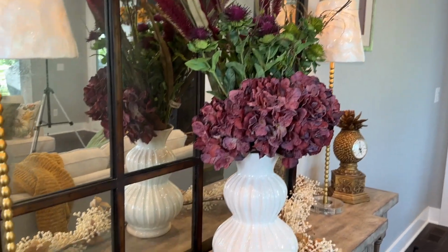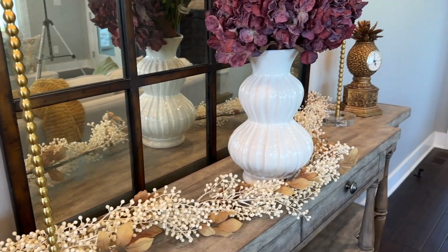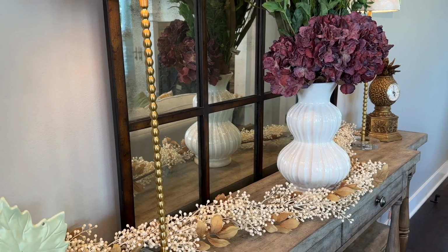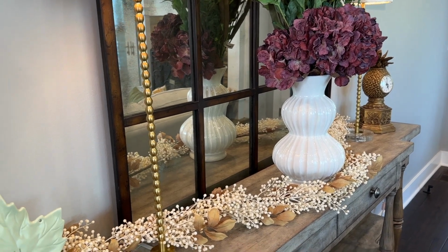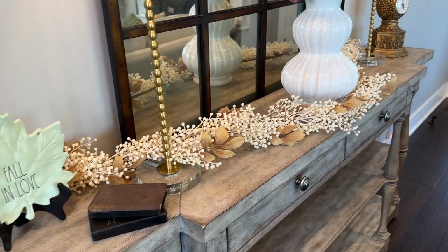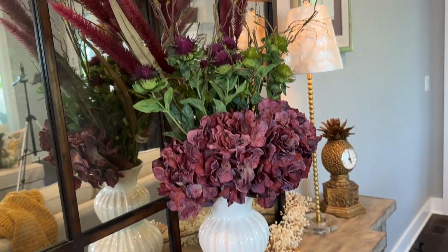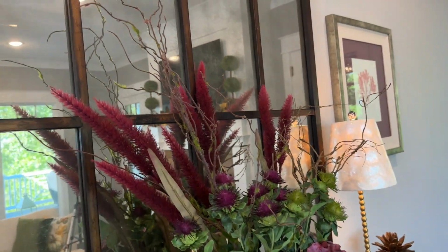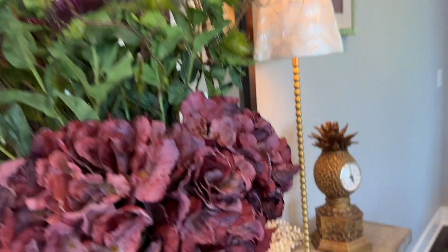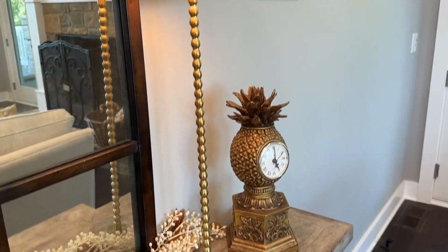Okay, I tried some more things up here, but I didn't want to clutter. This is just about how I'm feeling right now. And so I just wanted something on the ends to kind of seal the ends of the garland by having something to stop them there.